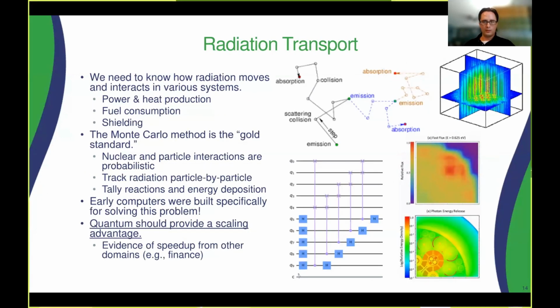The top one is something known as radiation transport. This is a particular type of calculation that's very common in nuclear energy, as well as medicine, astrophysics, and many other things where you basically have particles moving through a medium. We need to know how particles of radiation move and interact in various systems, because that tells us how power and heat are produced. It also tells us how the fuel is consumed, and where the shielding is needed and how much of it is needed.